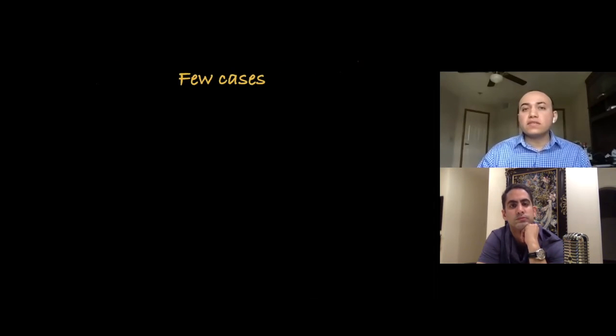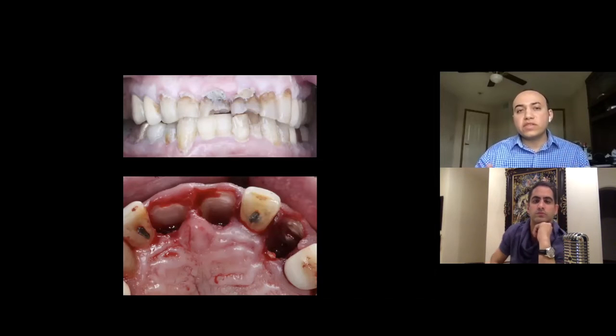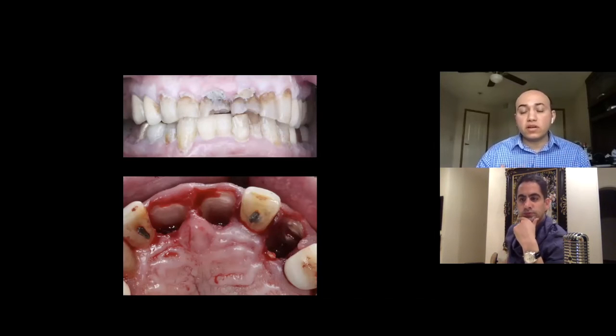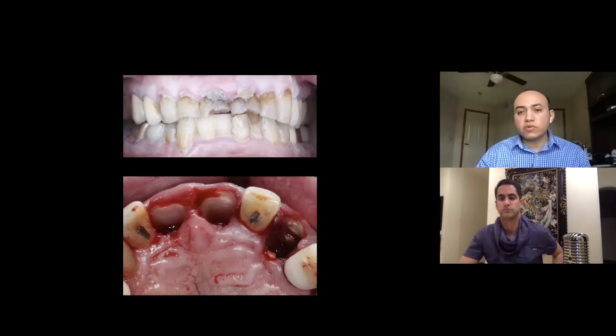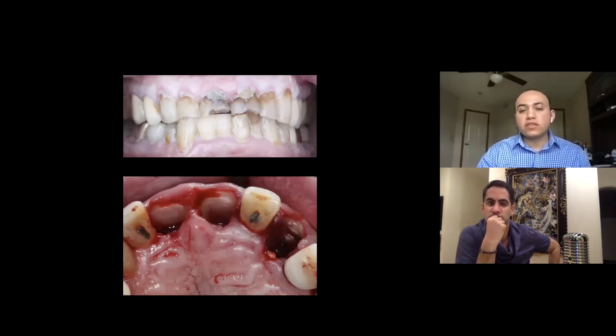Now I'll go over a few cases and we'll see the different techniques that were used and how we handle each case differently. So this is a case of a patient with severe decay. Three of the anterior teeth are non-restorable because of deep root decay, and we were able to save some of them with some restorative work. The patient also has very poor oral hygiene, so before we started, we worked on improving the hygiene to make sure that whatever technique we use is going to work. So I started by doing socket shields, for two centrals and one canine.